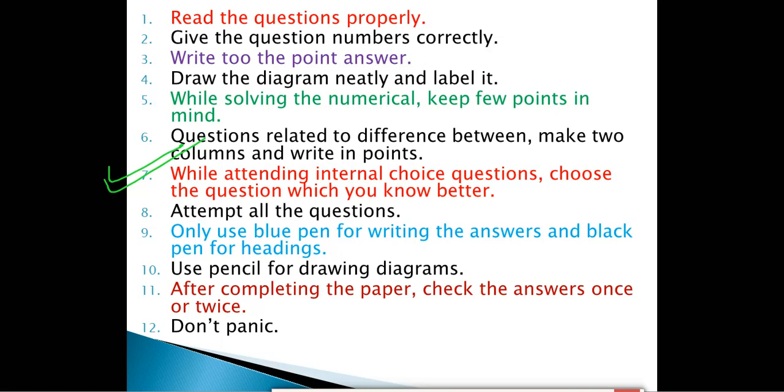So what you have to do over there, when it comes to choosing the question you want to attempt, give a careful reading to each question, means read the question at least 2 times. Read internal choice questions 2 times and then see which question you know better. Then write the answer of that question only. No need to do both questions. Any one question only you will do in internal choice questions.